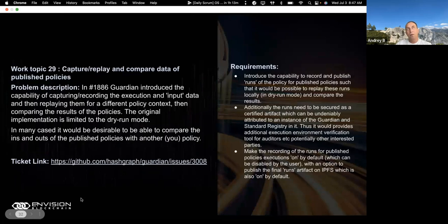Yeah, so we have a capability of capturing and replaying data and comparing results of policies currently already, but it is limited to the dry run mode. It's great for being able to test policies, because you can dry run a policy, capture data, and then you upgrade Guardian, and then you can rerun what you've captured against the same policy on the new instance of Guardian and see whether the data that's been produced is the same. That means everything is working as before, so it's great.